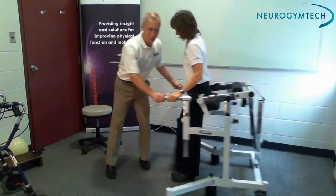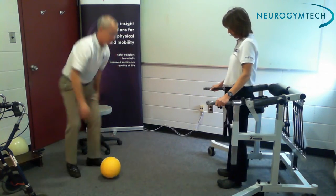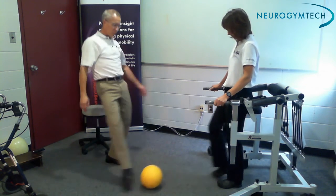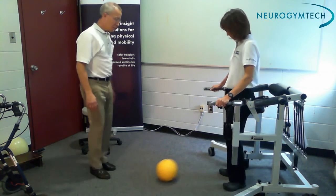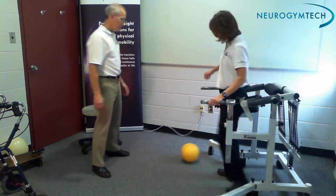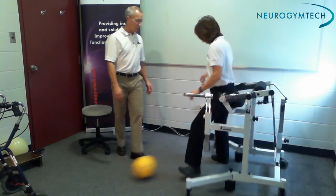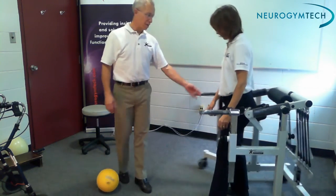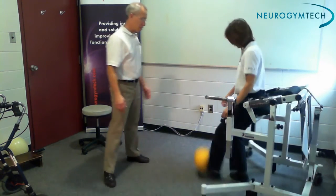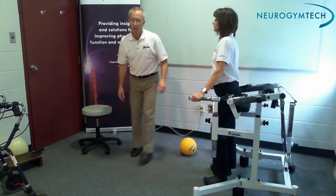Or how about soccer? That's a great one. So we have a soccer ball, and she can hold on first, kicking back and forth, and then as she gets better, we can get her to let go with one hand. She has to go for it. Let go with both hands. And you'll notice that I'm never that far away. I'm always right in front. Okay? So soccer is a great fun activity that you can use.